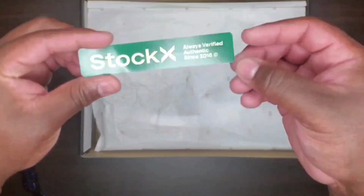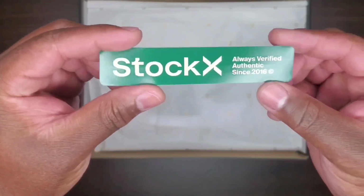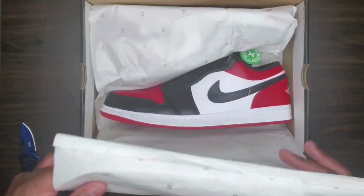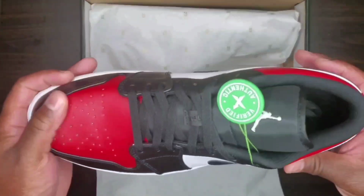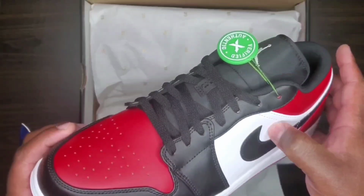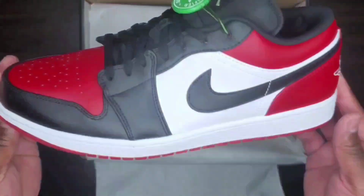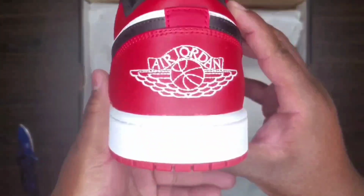All right. This is the new StockX sticker, apparently. This is my first time seeing this. Now let's peel this paper back. Ooh-wee. Sir, yes sir. Yeah, I'm gonna swap out the laces on them. The black is cool. The black is cool. Yes, sir. Yep.